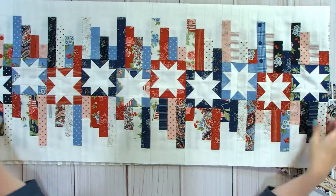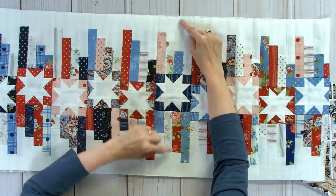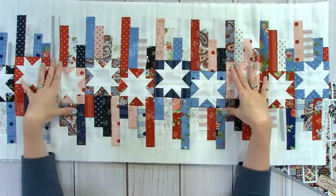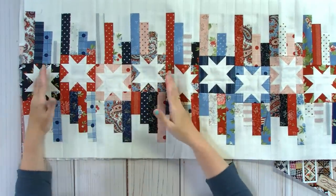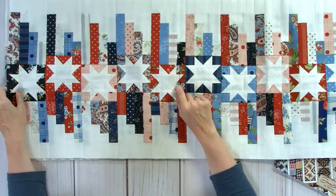So this is kind of how it looks. To make it bigger, I just cut each side a little bit bigger. I just didn't cut it long enough. This had 12 blocks, but I needed it wider, so I cut this a little bit wider and then I made 8 additional blocks. And this is Isabella by Minnick and Simpson.